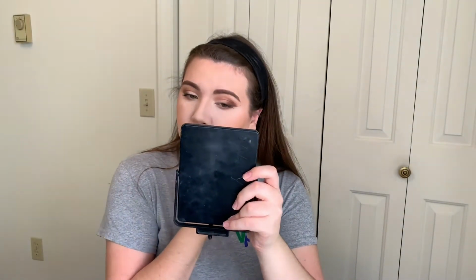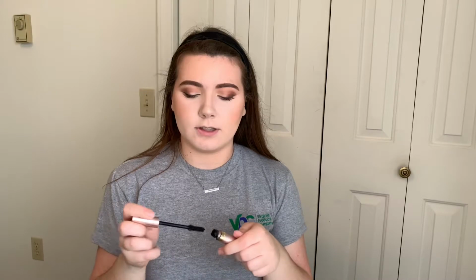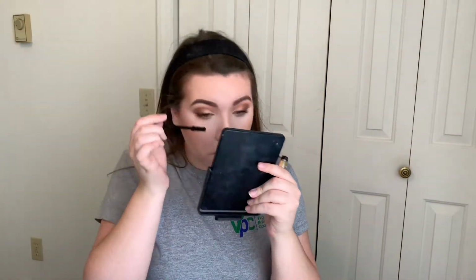I'm just going to blend over the blush a little. Spray my face one more time with the Milani Make It Last setting spray. And apply a little bit more mascara, just to get any powder that might have fallen into our lashes. And we're going to just put a little bit on our lower lash line.